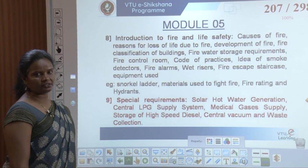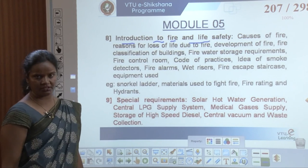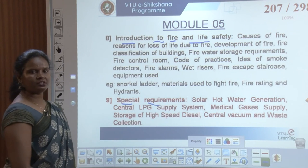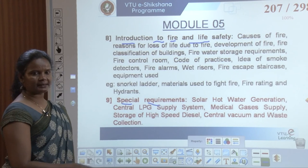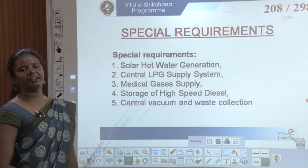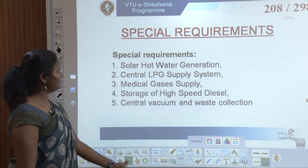So now we'll move on to the next part of module 5. Until now we have discussed fire, mostly an introduction to fire and life safety. That was the detailed discussion which we had till now in module 5. Now we will move on to the special requirements of module 5, which covers solar hot water generation, central LPG supply system, medical gases supply, storage of high speed diesel, central vacuum and waste collection. So these 5 things are what we are going to cover in this particular session. So let's look into solar hot water generation.